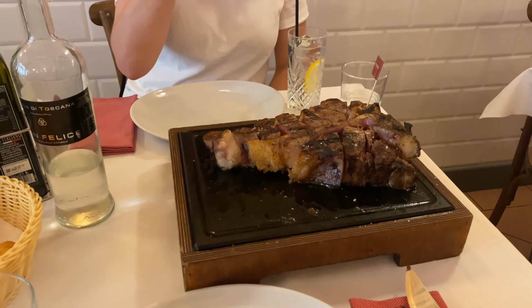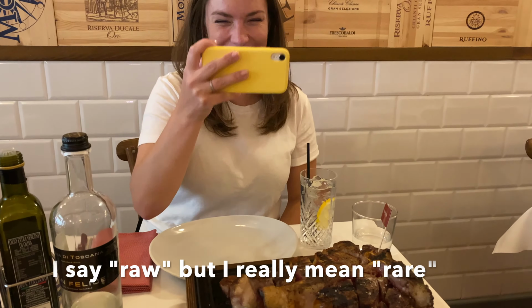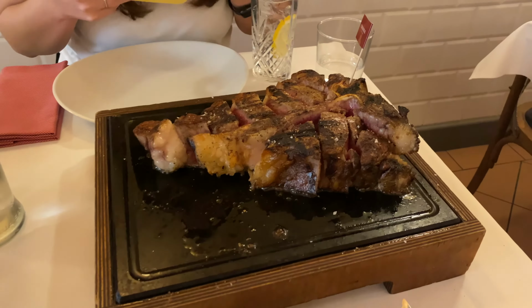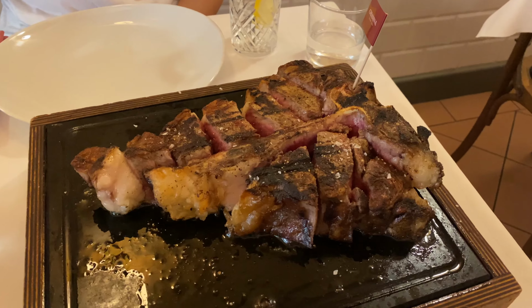The third way that it's special is how they cook it. It's essentially a raw steak. They put it on the grill and char and cook the outside. But because the steak is so thick, a majority of it is raw, right? And then they usually serve it with just some salt.